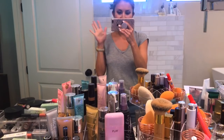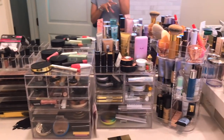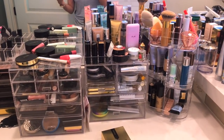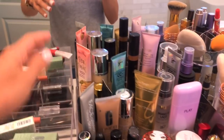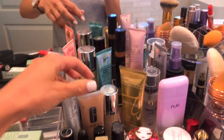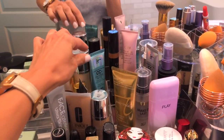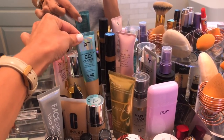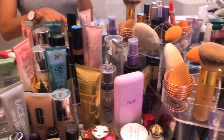Okay, we're here in my bathroom. This is my, I like to call it a beautiful mess of products. This is kind of where I keep everything that I rotate through my daily wear. So we'll start with foundation. This is kind of where I have the bulk of the foundations. I have the Peach Perfect, I have the Clinique Stay Matte, Neutrogena Hydro Boost, I have the new It Cosmetics Oil Free Matte CC Cream, Glow Time by Jane Iredale.